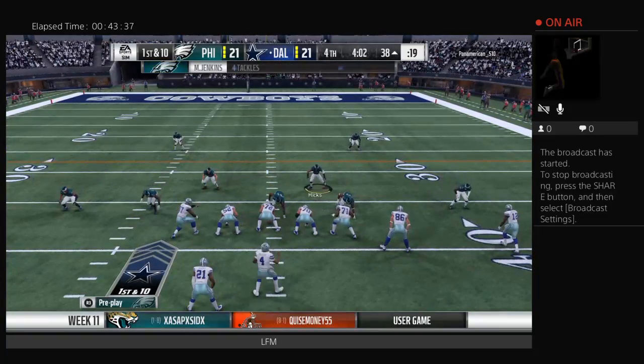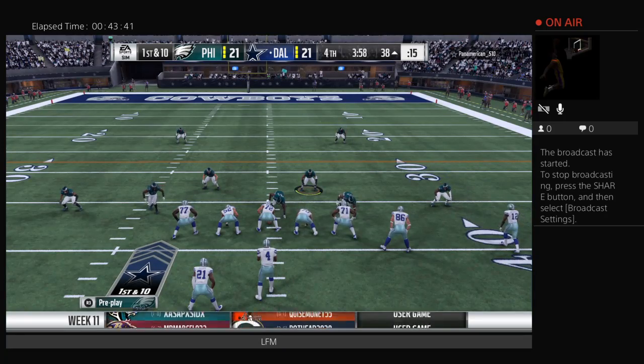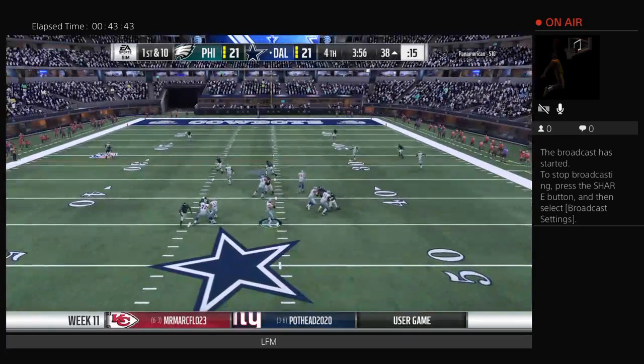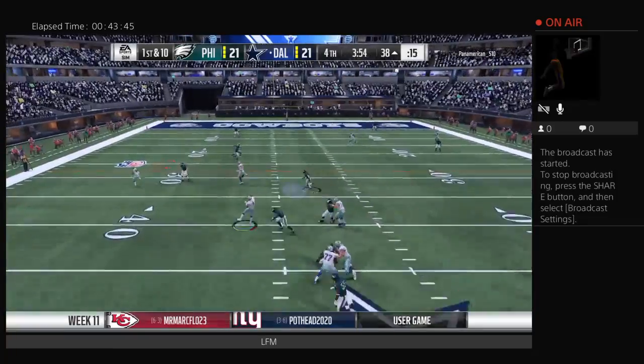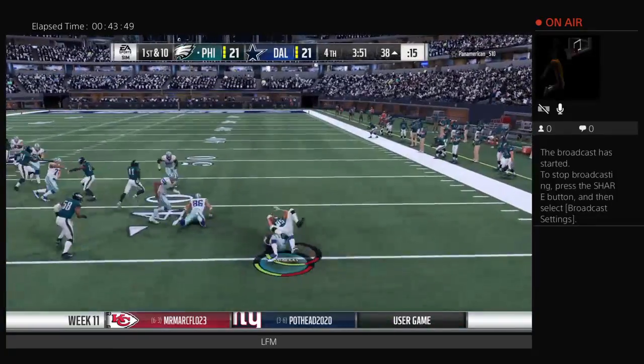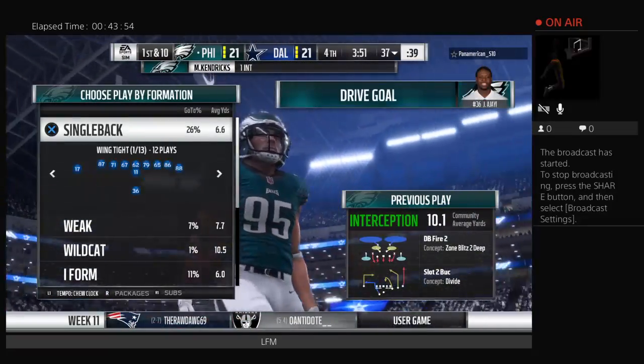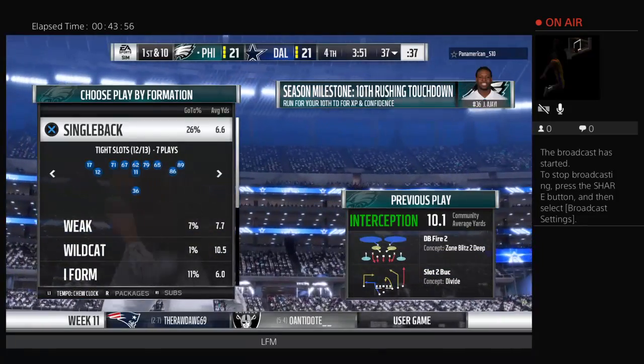So we come up here on 1st and 10. Prescott from the gun. And this is going to be intercepted. It's the linebacker, Michael Kendricks. And he's going to take this one back to the 37-yard line.